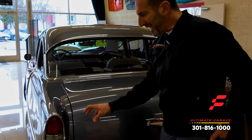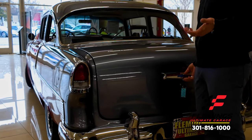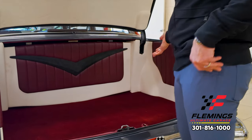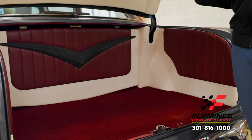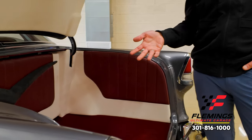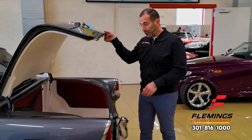All new chrome, stainless, taillight lenses, exhaust system underneath the car, all fully restored, and then you throw in a trunk that you're never really gonna use, but now you can. You could go away for the weekend, throw some stuff in here, and head to the beach, the mountains, a winery, whatever, in this car. How cool would it be to go out with another couple, throw a cooler in the back, go for a picnic? It would be amazing, and the kids would love it as well. Just a cool, cool piece.